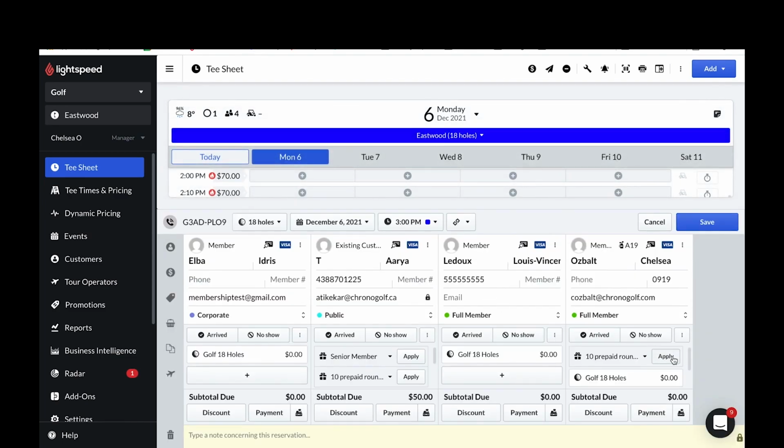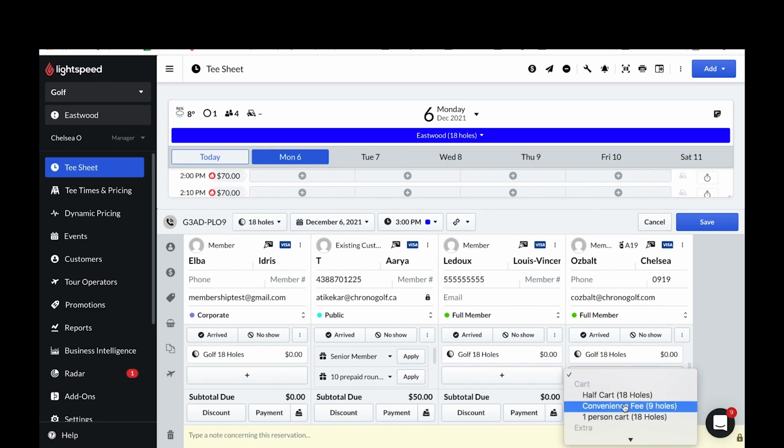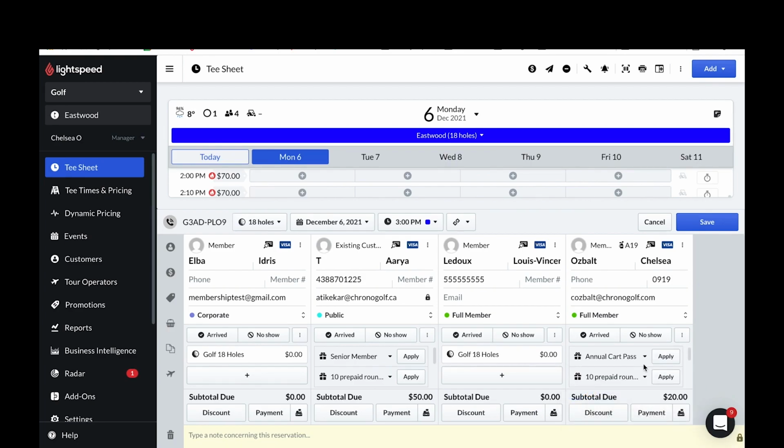We're going to open this up and now I'm going to apply that round. Actually, we're going to switch. We're going to go to our cart pass booking. I'll add a cart. Perfect. I'm actually going to switch to the half cart. Perfect. So we're going to add that booking. We're going to actually apply our cart pass. It's going to turn purple, letting you know that it's actually been applied.